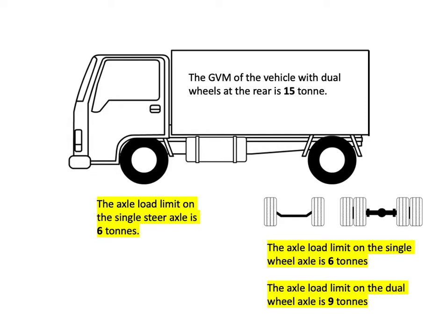And then we've got two possibilities here, depending on what the vehicle is. The axle load limit on the single wheel axle is 6 tonne, and the axle load limit on the dual wheel axle is 9 tonne. So the 15 that's written on, let's say, the Pantech, is 6 plus 9 if it's the dual axle, and if it's the single wheel axle at the rear, it's 6 plus 6, which is 12.